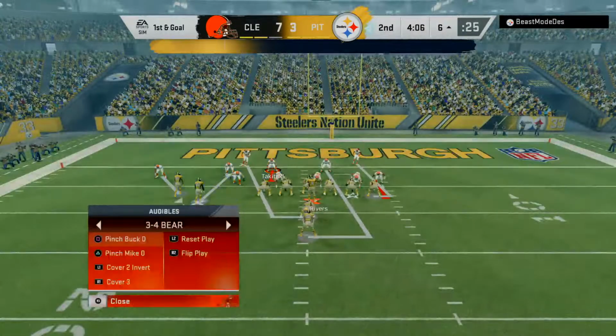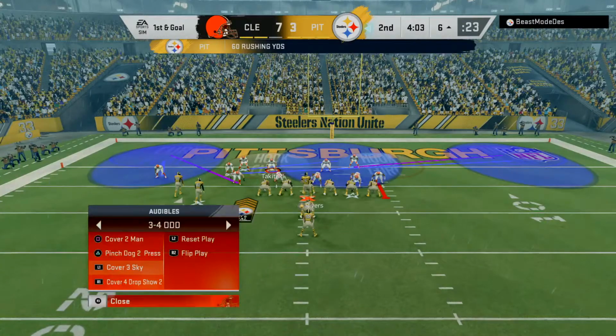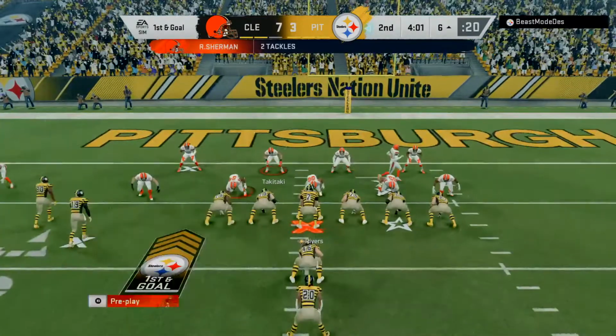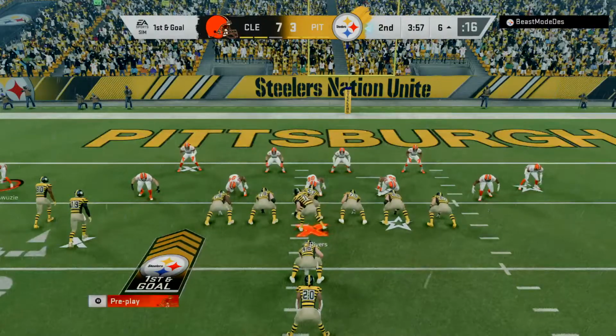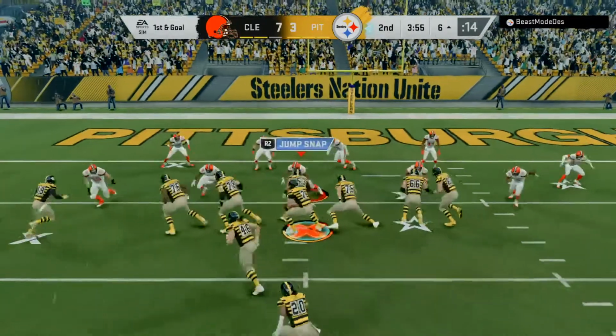The running game's played a huge part in getting them down to this point on the field. I say stay with it. Keep pounding the football. Keep driving. Keep grinding. Yeah, even down in the red zone, keep going for it. No doubt about it. Dance with what brung you.